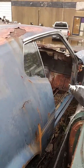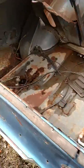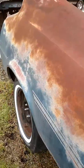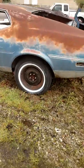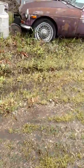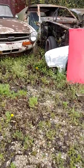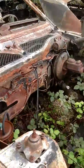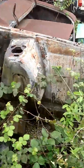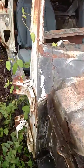71 Mach 1. Parts car. He said he didn't own it. It rolled, but I don't know. What he did, PJ. He told his wife he'd marry her if she bought him that car. And she bought it. Yep. She did. You would think now he would. He bought it, she bought it, and he took it, had it taken apart.